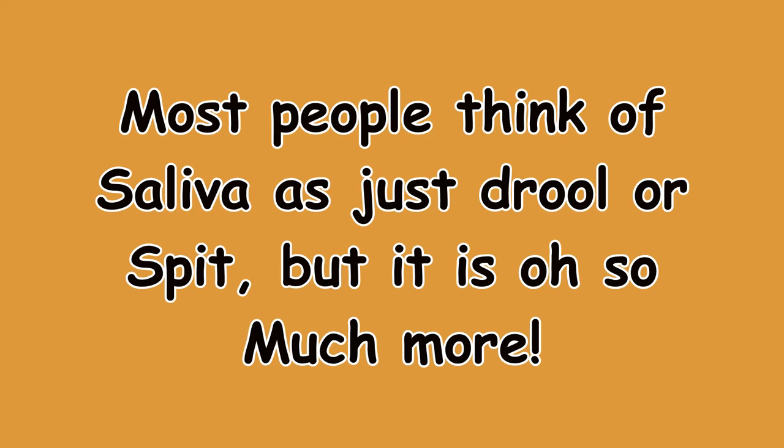Another more recent interesting aspect of saliva is the use of it for diagnostic purposes. Saliva testing has emerged as a non-invasive, easy, and efficient method to diagnose and monitor various medical conditions. The science behind it is both fascinating and very promising for future healthcare.